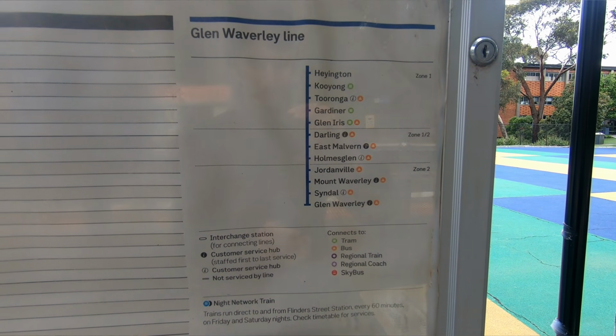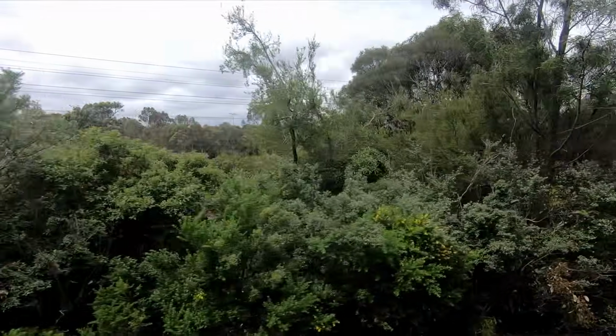So we'll start with the first reason, and it's probably noticeable by the backdrop behind me, but we are very close to Melbourne CBD. We're no more than 4 stations away from Flinders Street, and yet it doesn't feel like you're kind of in the city or even suburbia.